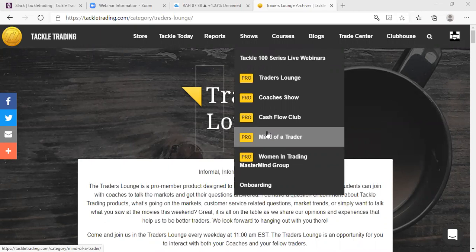So that's kind of what the regular schedule is going to look like Monday through Friday, minus some holidays here and there. Each morning we'll be doing the lounge here at Tackle Trading, then hopping over into the YouTube channel at 12:30 for the halftime report. Then Monday nights, the onboarding meeting. On Tuesday nights, the coaches show. On Wednesday nights, the YouTube webinar and meeting with the mastermind teams over here at Tackle. Then on Thursdays, our cash flow club. And then Friday nights are kind of open for the most part.